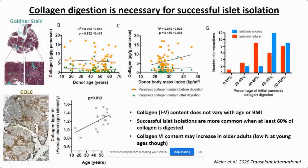And so one last paper that's also looking at these components in a similar way is the Meyer et al. 2020. And here they looked at the collagen content of a variety of different donors before and after they digested. And they also followed up by looking at the success of the islet isolation in those different donors. So they were wondering whether the collagen content of the pancreas affects the islet isolation and if that varies based on donor age or donor BMI. And what they found was that the collagen content did not vary based on donor age or BMI and didn't have a difference in digestibility.